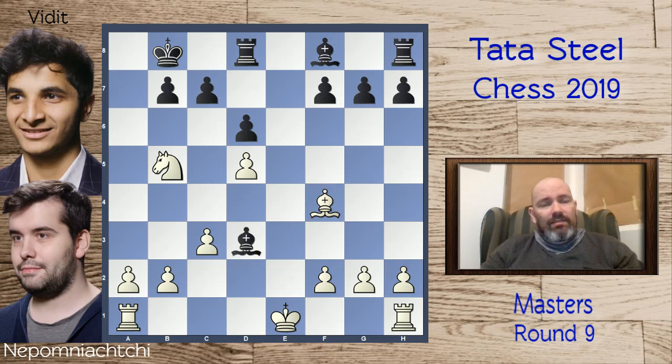And now he plays a4. If he moves the knight, then perhaps black can play here and hit 2 pawns, this one and this one.